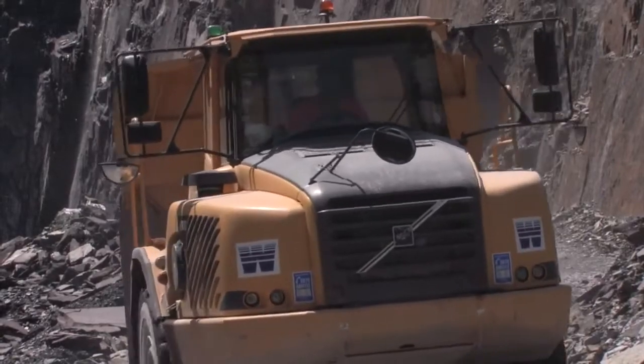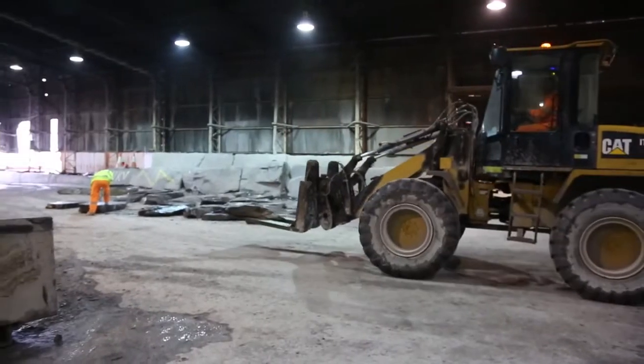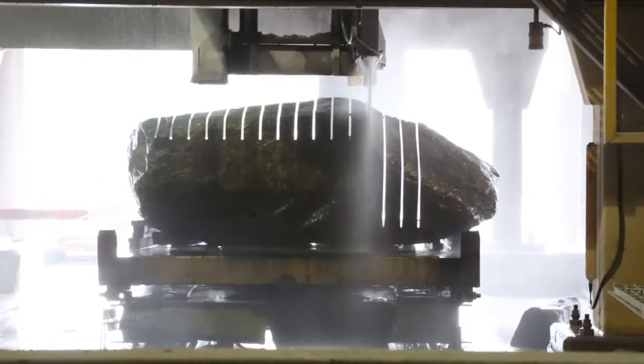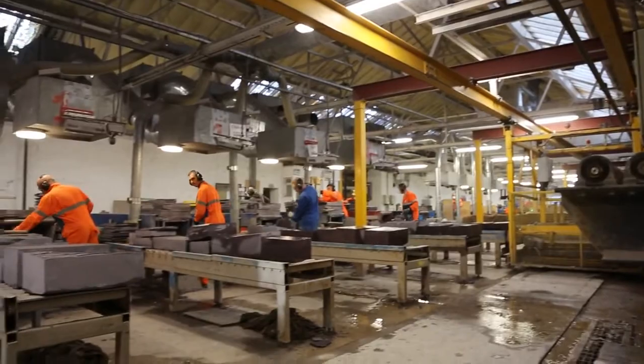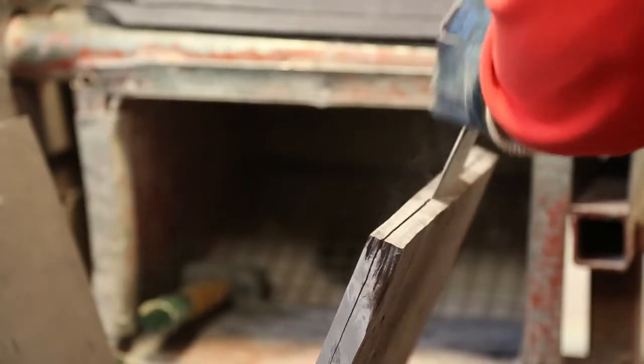The quality process starts right up in the quarry. I've seen years ago everything was done by a sledgehammer and chisel to cut the block down, and these days we've got a peck, now that pecks the block into thickness for the saws. I think the only thing that hasn't changed really is the splitting side of things, that we still use a hammer and chisel and still done by hand.